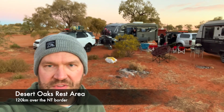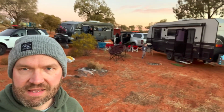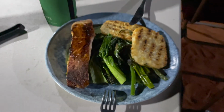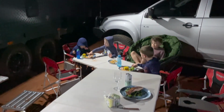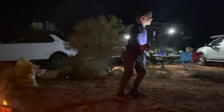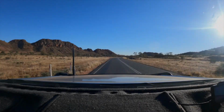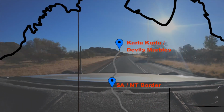So we've made it into the Northern Territory just as the borders have closed. This is our first night in the NT. We decided to push on while the COVID lockdowns were happening, and luckily we did manage to avoid them.